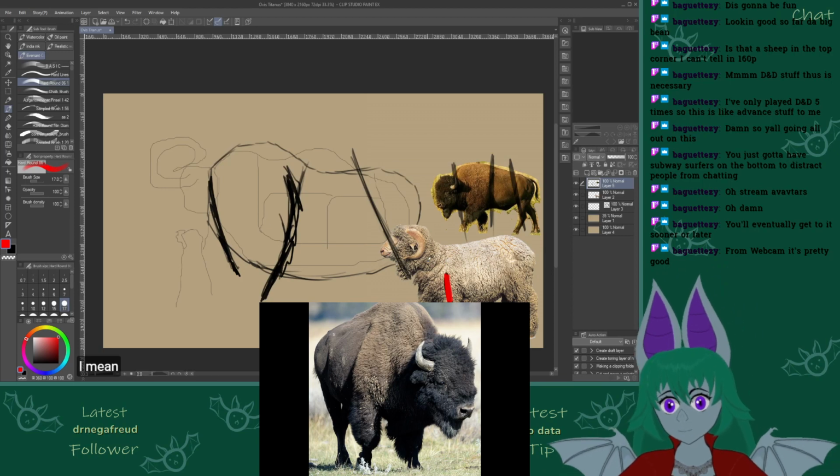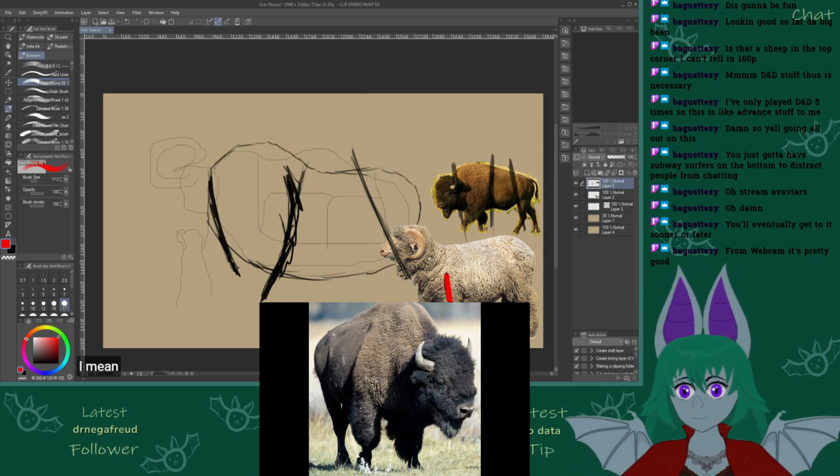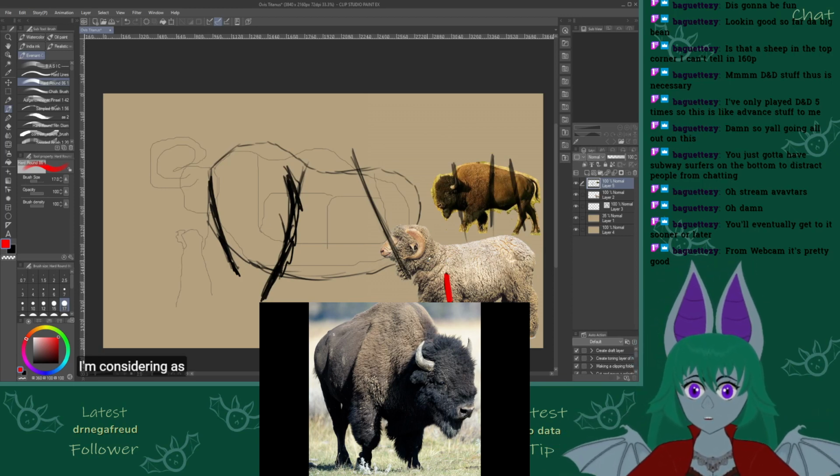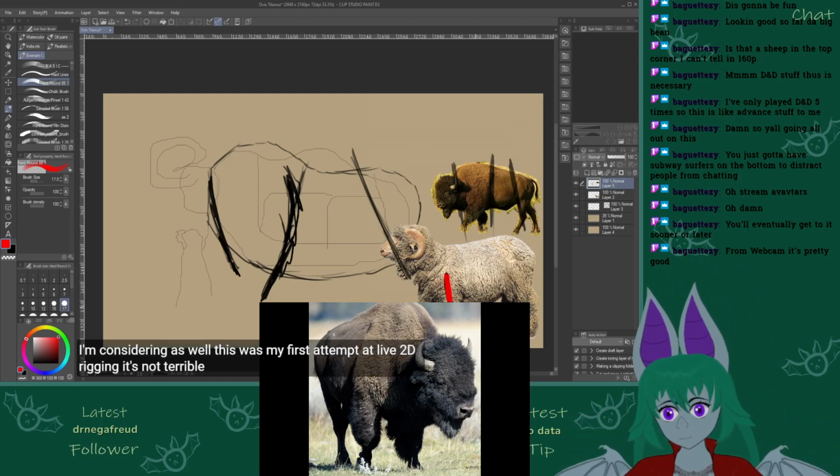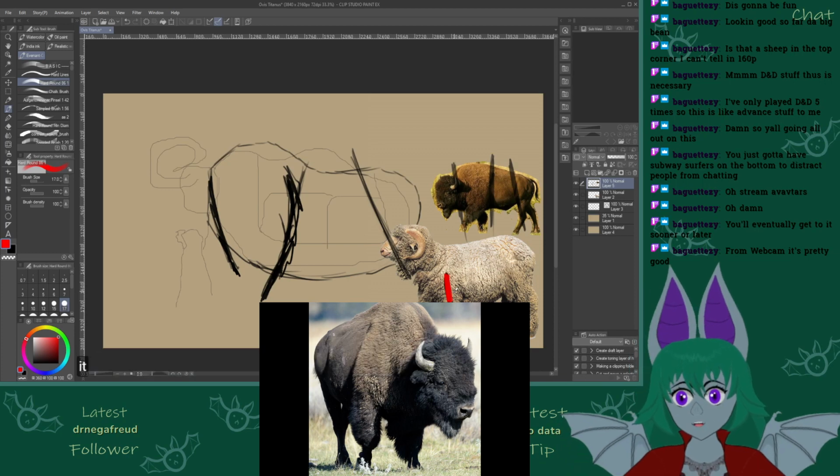And considering this was my first attempt at Live2D rigging, it's not terrible. It could be so much worse.